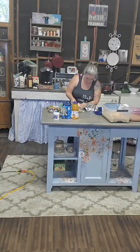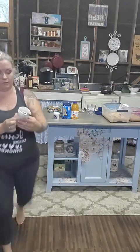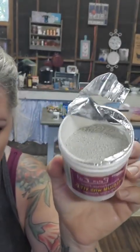Okay. So let me just show you what this powder looks like. This is a calcium with vitamin D. Okay. It's really fine and ground up.